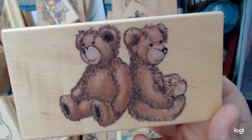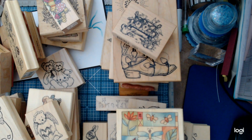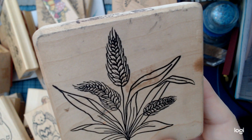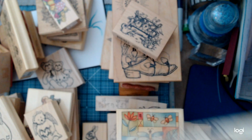A pair of bears. These are So CC Rubber Stamps, there's no name, but I don't know. Somebody may have to correct me, but that looks like grains of something, maybe wheat. I have no idea. Somebody would have to tell me what you think that is.